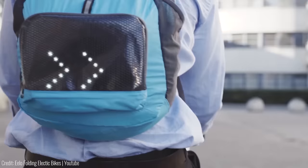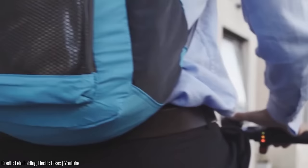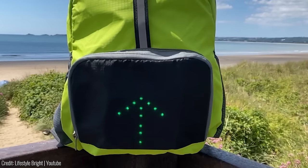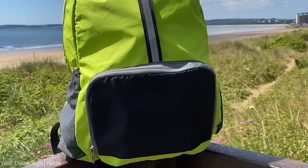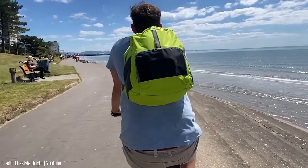The turn signals are bright and easy to see, making it safer for you to change lanes or turn at intersections. The Elo Cyclo safety signals are also rechargeable via USB and are weather resistant. At only $59, these lights are a must-have for any cyclist who wants to stay safe on the road.